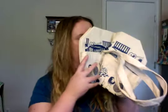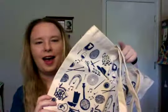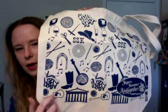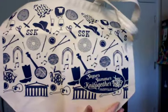Just a couple more things from the goodie bag. This was the goodie bag, which still smells like that Tuft Woolens soap, which I think she has some up in her shop. I love this bag. Do you see all the wonderful Nashville Super Summer Knit Together?